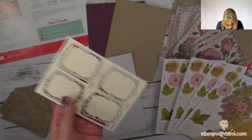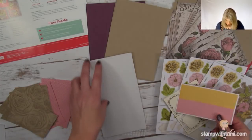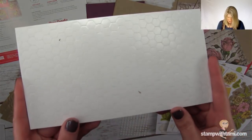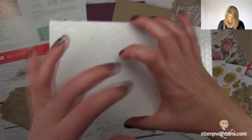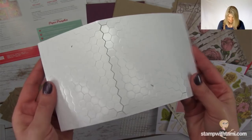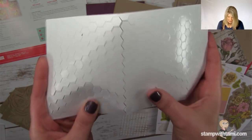And that's totally fine. You don't need to read directions. So we've got more die cuts here. We've got some little strips here. Oh my gosh. Love, love, love. Where's my little heart? Love. Do you see what this is? This is a mega sheet of Pop Dots, Stampin' Dimensionals, foam Pop Dots.